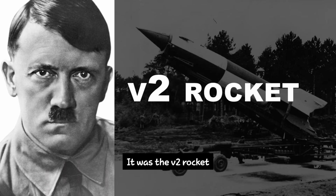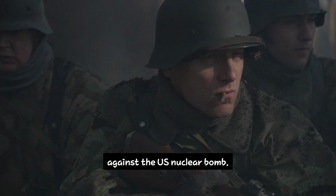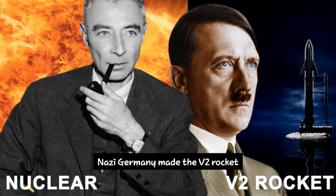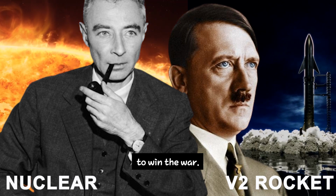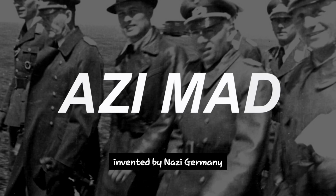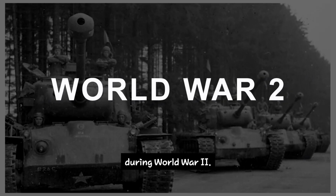It was the V2 rocket, Hitler's secret weapon against the US nuclear bomb. Like Oppenheimer made the nuclear bomb to end the war, Nazi Germany made the V2 rocket to win the war. The V2 rocket was the world's first modernized missile, invented by Nazi Germany during World War II.